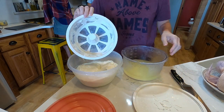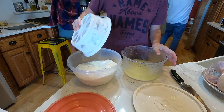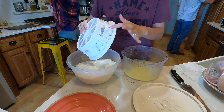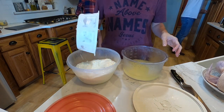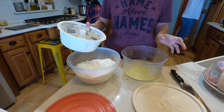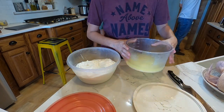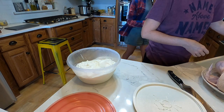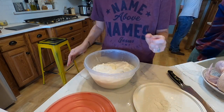I will link this yogurt strainer below. This is our second one. You have to be really careful. These are really delicate at the edge, and we've punctured it, and then it hasn't worked. But I think there was a knife or something by it in the sink. If I had one more, I'd be able to do a whole batch at once.